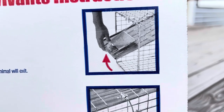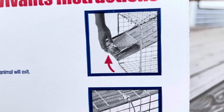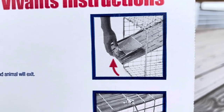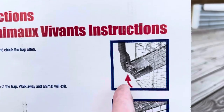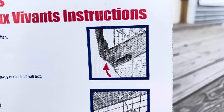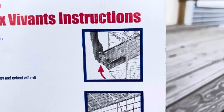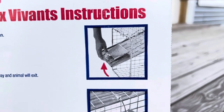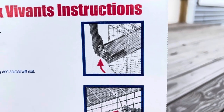But all it says is press door lock in. So, okay, if you press the flap down towards the door, that's all it tells you to do. Luckily, there's a little arrow here with the up motion. So I went ahead and pulled the whole door up, but it doesn't really tell you to pull the door up. It just says press door lock in and open left side of trap.